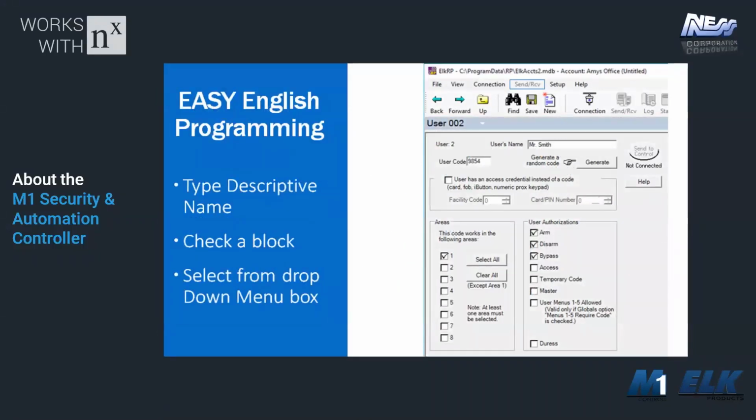To program it, all you have to do is know how to type and know how to check a checkbox. And if you know that, for example, with a user code, you type in the person's name, give them a user code up here, select what areas they're allowed to go to, can they arm and disarm the system, save it, and that's how simple it is.